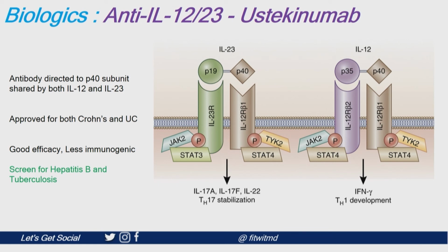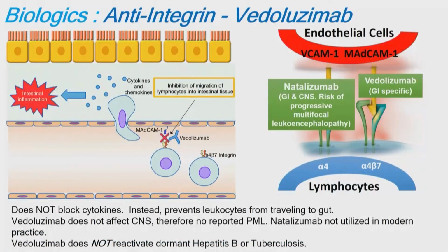If it's less than 4.5 and they're having a partial response, we will go ahead and reinduce, meaning give them another IV dose or appeal insurance to increase the maintenance frequency of their sub-Q injection every 6 or every 4 weeks. So IL-12, 23, that's what ustekinumab blocks. It can also reactivate TB and Hep B. Anti-integrin therapy, vedolizumab, doesn't do that. It doesn't reactivate TB. It doesn't reactivate hepatitis B. In fact, it's an extremely safe medicine.